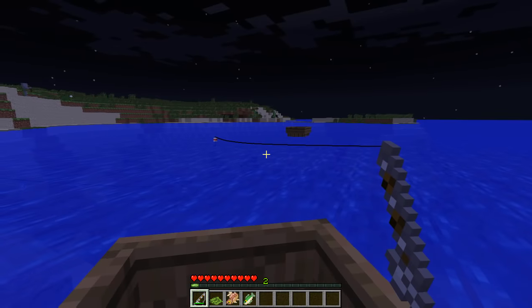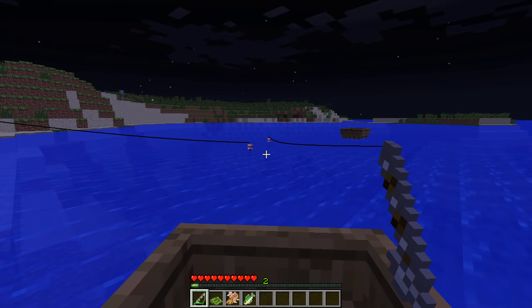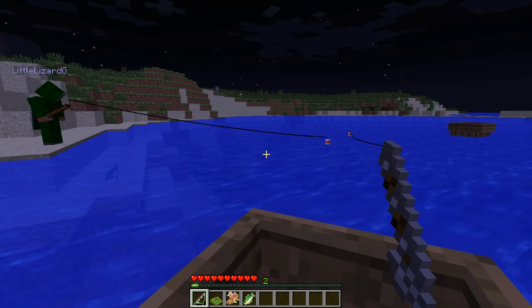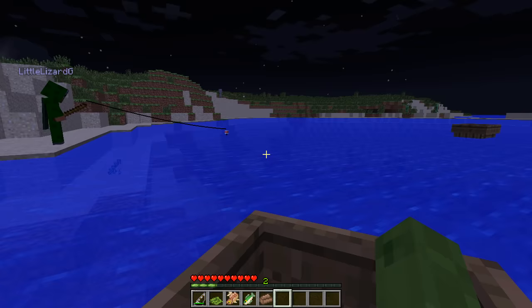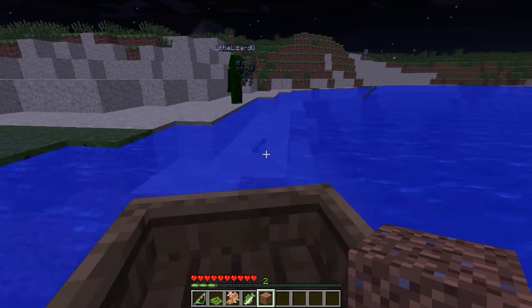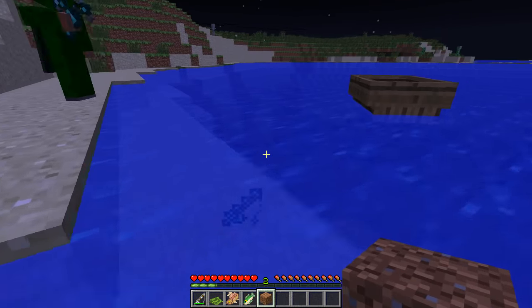Do you have another diamond fishing rod there? I do. Do you want one? Yeah, I'll give it a go. Okay, go fishing for it. It's in the water. Oh yeah, I see it. Can you see it under there? I got a box. Ooh. And I got dirt inside the box. I think I just got a plank. Did I?